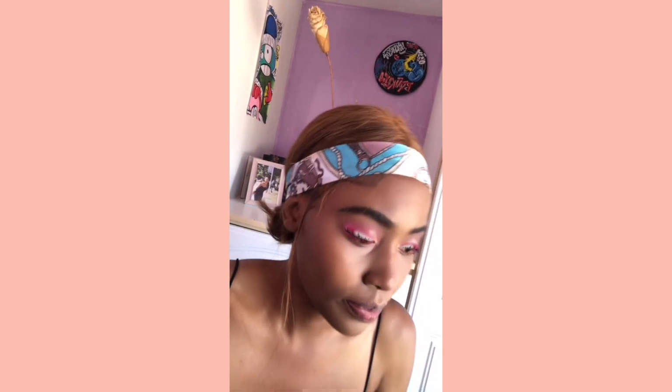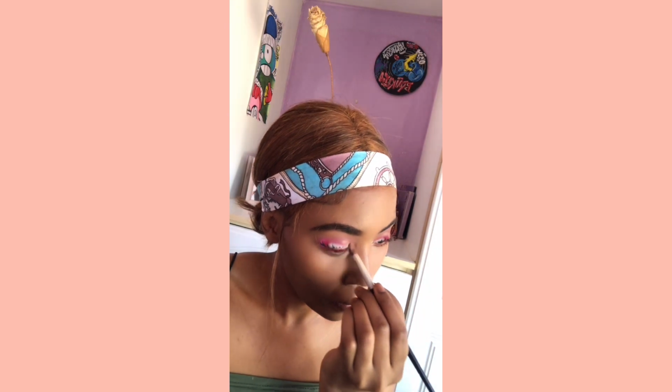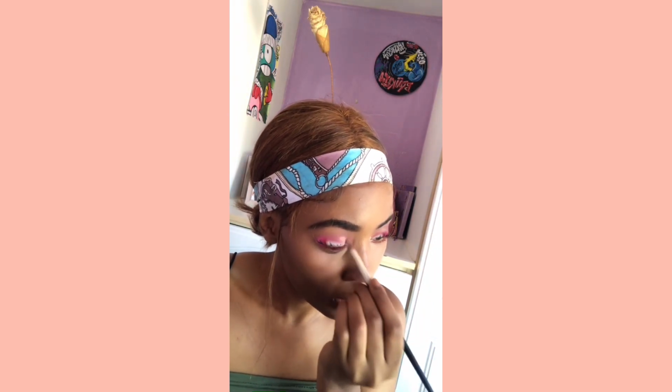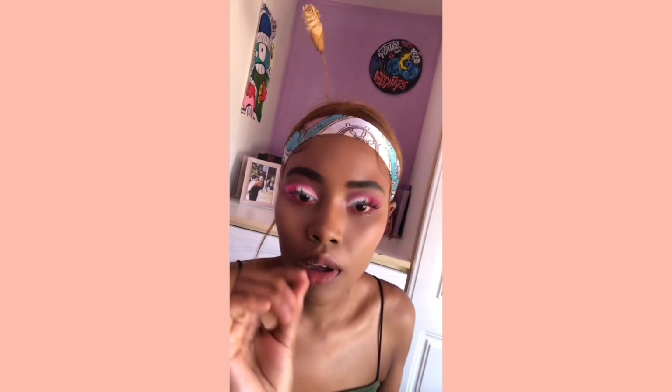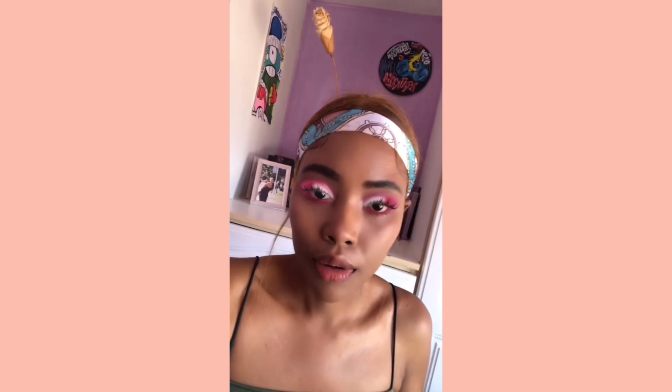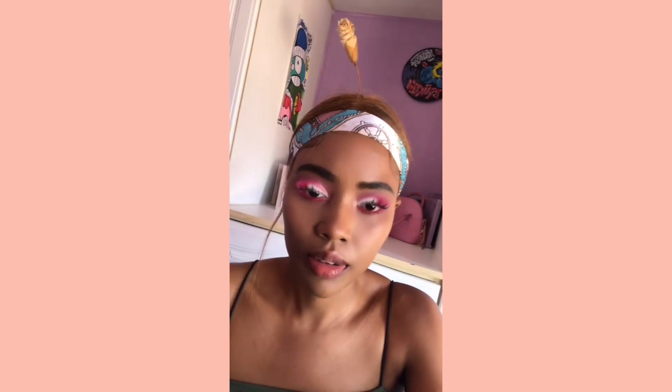Okay, now I'm adding the white. Okay, now I'm doing the pink under eye as well. Okay, now let's go on to the blush.